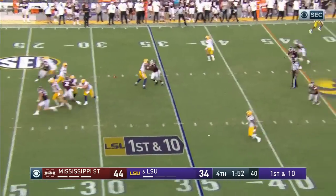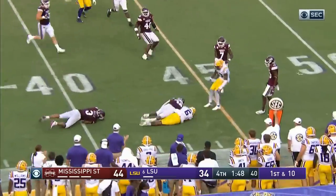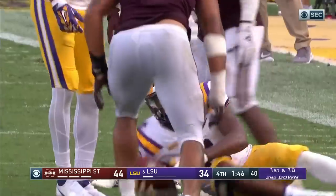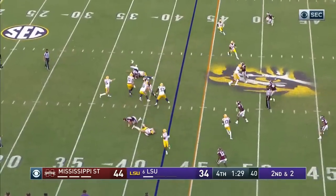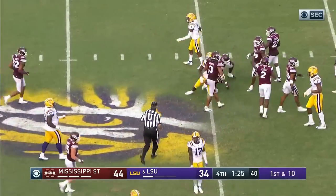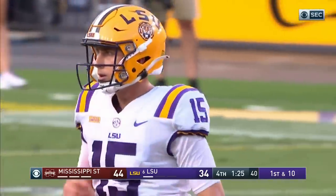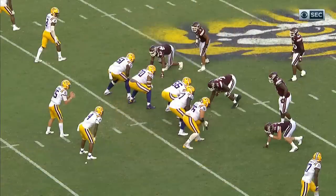Brennan throws low, but he made the catch to Terrace Marshall. On to a minute and a half. Time is valuable. Brennan throws complete again. This one's Marshall again. And he's into Mississippi State territory at the 45, and we got a lineman down.